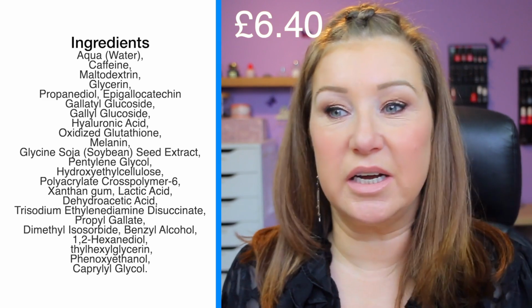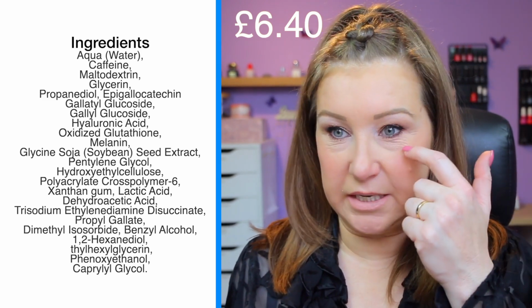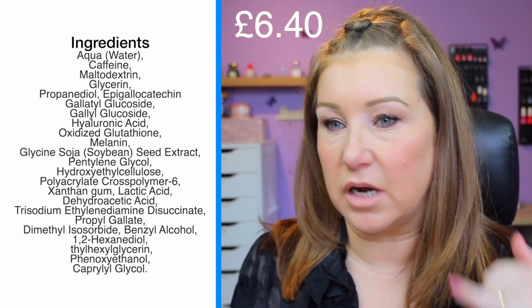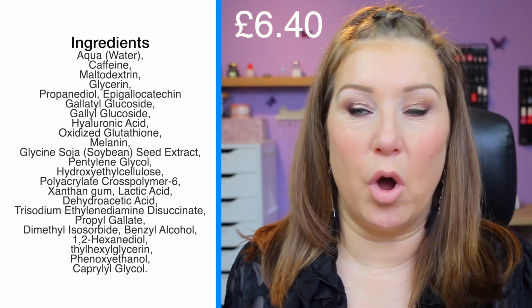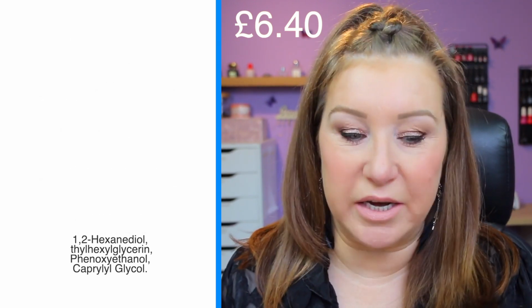My fine lines have always been there. And because I can see dark circles and bags here, I'm probably putting a little bit too much concealer on. I know there's that whole thing where you're supposed to put it here and here. I definitely need to put some work into how to cover my under eyes now in a different way, maybe with different products. But I'm going to try this caffeine serum. So I just tap that under my eyes.